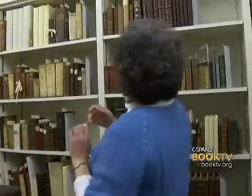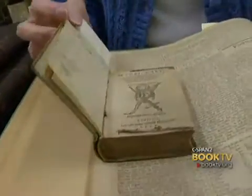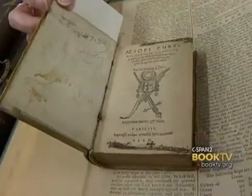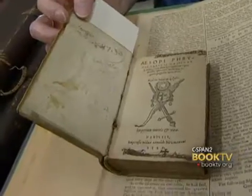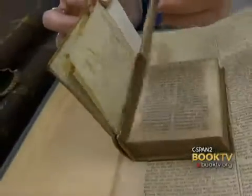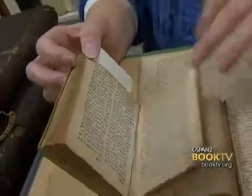Okay. One of the special things we have is this copy of Aesop's Fables, printed in Paris in 1549. And you can see it had 2 different owners, and each one has had their name removed, probably by a succeeding owner. The only 2 copies of this we've been able to find are at Yale and at Cambridge in England. And you can see that the text is parallel text in Greek and Latin. So it's a nice little book.